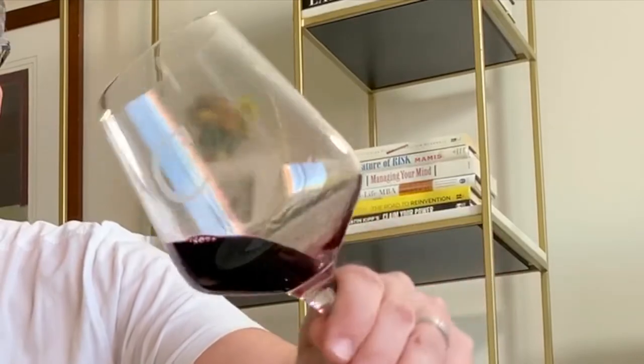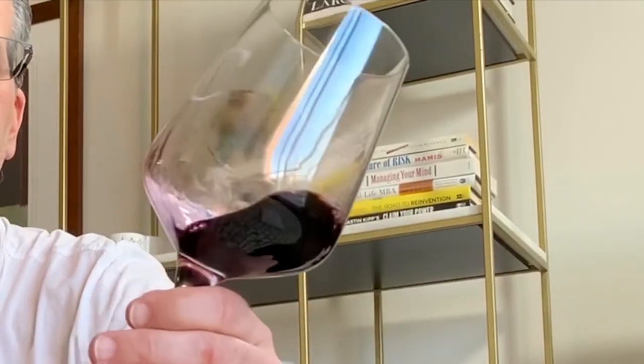So Petite Sirah, which is a very, very, very dark wine, if you see here, is not petite at all. Mainly grown in California, Napa, Sonoma, Lodi, Central Valley, California. There's some other spots in the world that do it, but for the most part, it's a California wine. It's big. You're going to get plums and blackberries and blueberries and chocolate. Good ones will have a floral note.